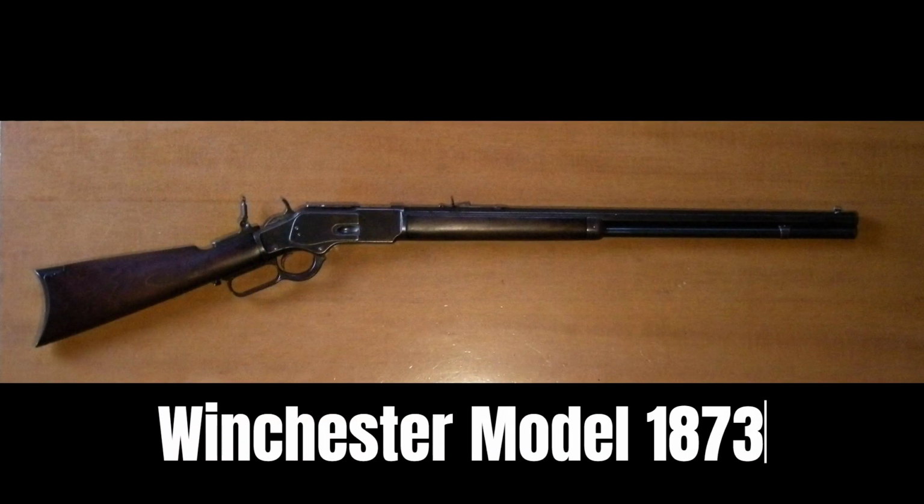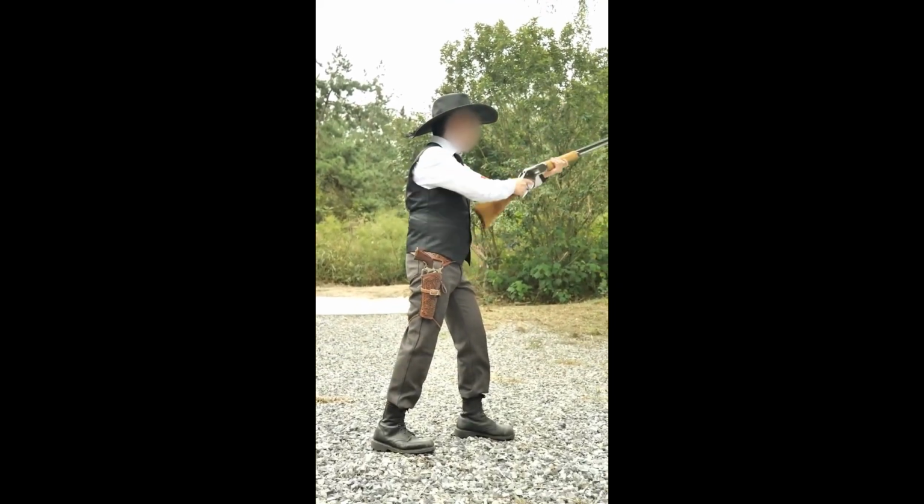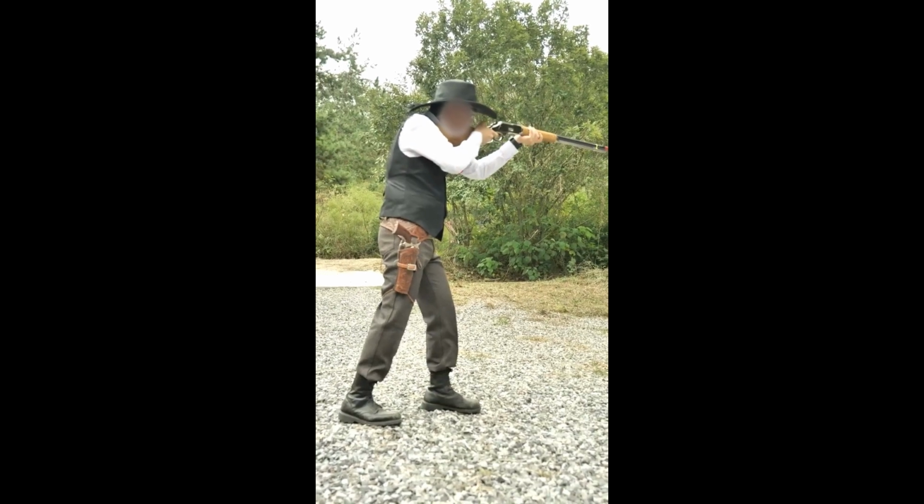2. Winchester Model 1873. Not only was it a reliable and accurate rifle, but it was also the gun that John Wayne carried in most of his movies. So you know it's badass. The Winchester Model 1873, the gun that won the West, was a game changer in the world of lever-action rifles.